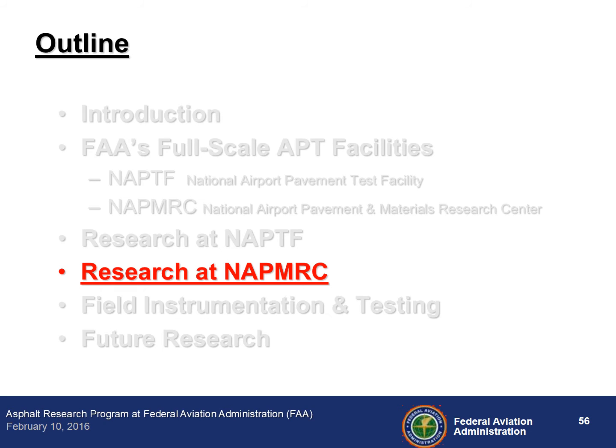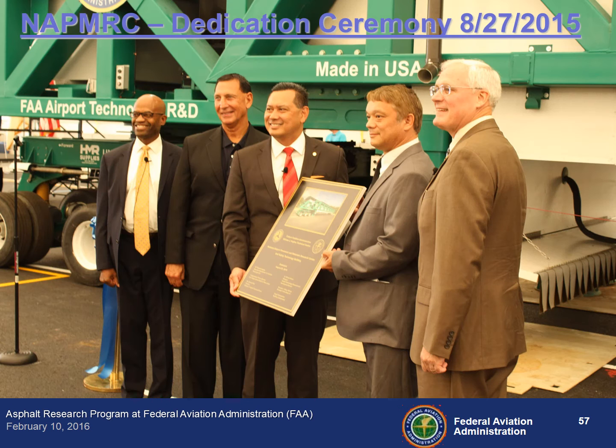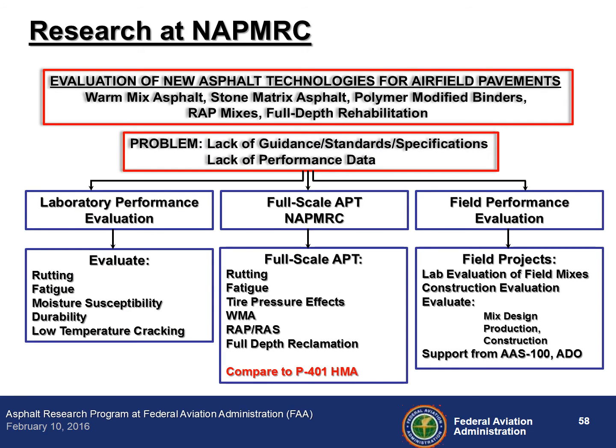Now I'll talk about the research that is taking place at our new facility. The new facility was dedicated at the end of August last year. After that, we developed a plan of how research will take place at that facility. This flowchart summarizes the evaluation of new asphalt technologies for airfield pavements, because we don't have any performance data available on how warm mix asphalt, stone matrix asphalt, or mixes with RAP would perform under aircraft wheel loads. So that's the basic objective.